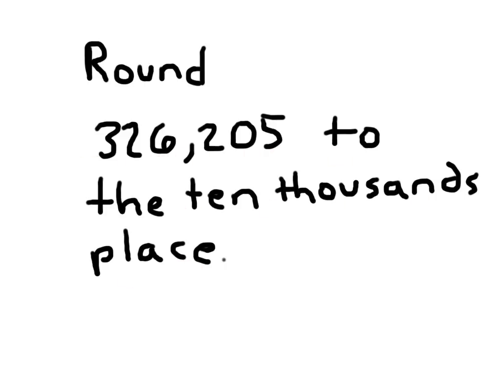What digit is in the 10,000s place? Ideally, you said the digit 2. It's in the 10,000s place. What we're going to do when we're rounding numbers is circle that, and we'll underline the 6. I'll explain exactly why that's the case in just a little bit.